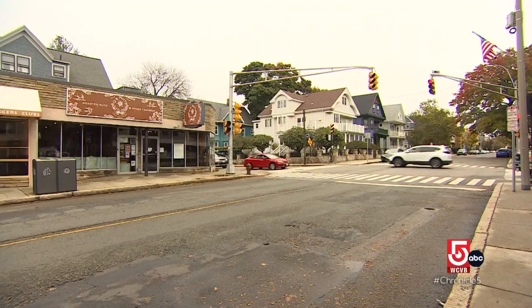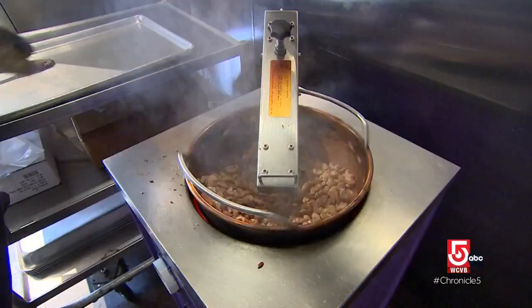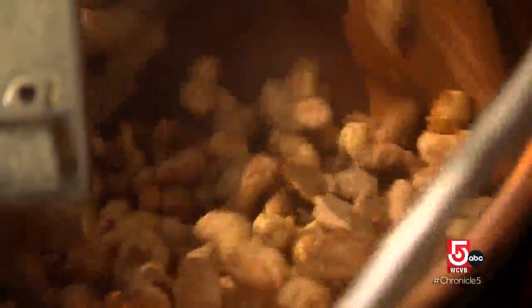On the corner of Highland Avenue in Somerville, a storefront that doesn't really need a sign. The smell of it is what gets you. The eclectic aroma of sweet and savory spices has your taste buds tingling from blocks away.